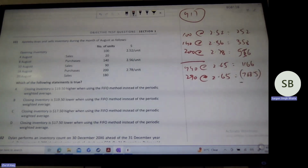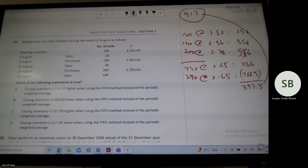768.5. So what's the closing inventory after this? Is it 397.4? Yes, 397.5. So what's the difference between these two? 19.5. This means using FIFO, we will be having closing inventory of 19.5 higher than the AVCO method.